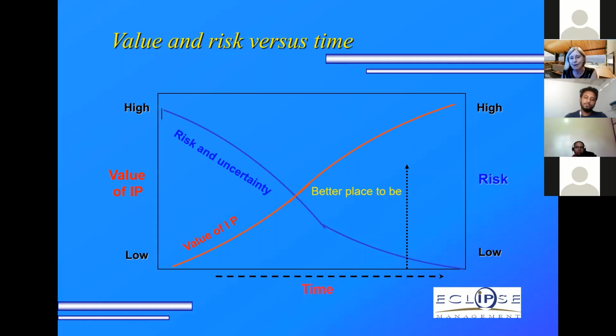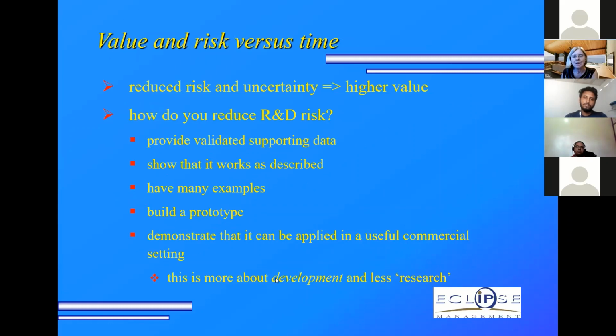Actually, there might still be quite a lot of risk, because here we're just talking about technology risk. But there could still be quite a lot of regulatory, legal, and marketing risk. Okay? But it should be clear that reducing risk and uncertainty gives higher value. Right? You know that. Everybody knows that. More risk, more uncertainty, low value. Less risk, more value. So the question is, how do you reduce it?